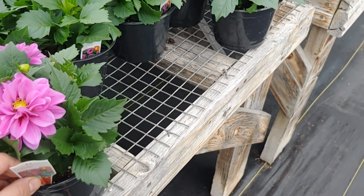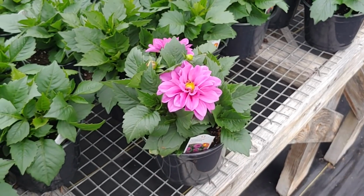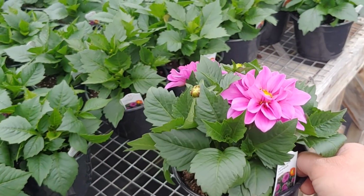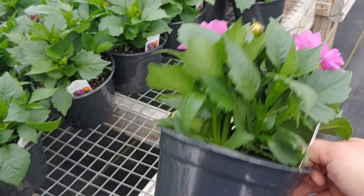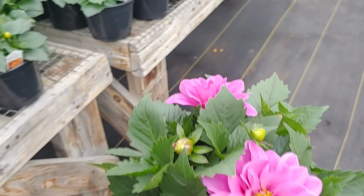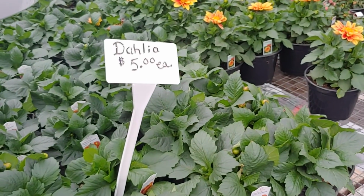I might just have to grab one of these because they just look really tropical, and I'm going for this very tropical theme on my back porch. And those just look really tropical. Might even have to grab two and put them together. They are, let's see, they're $5 each.